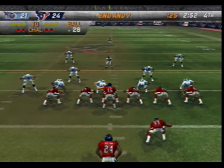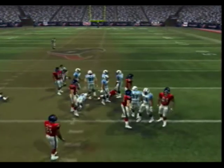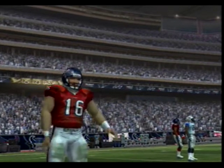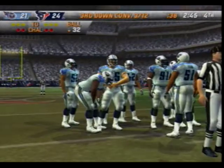The Titans come out in a 4-3. Hand it off to the fullback. Julius Peppers continues to stop the ball carrier. This time he picks up his ninth tackle.